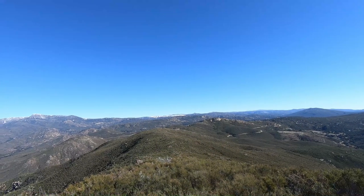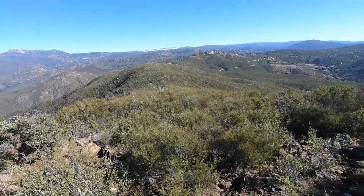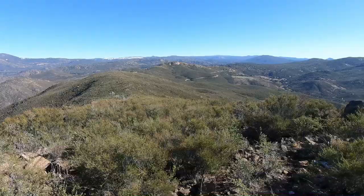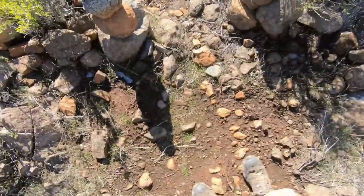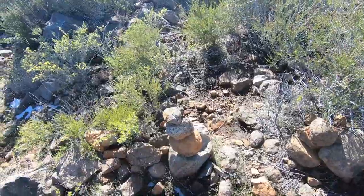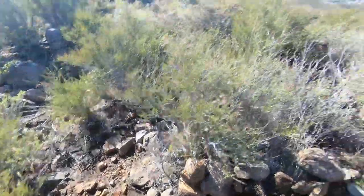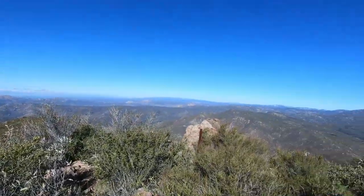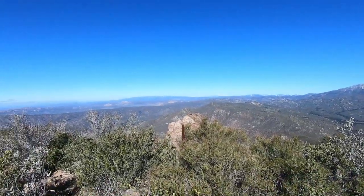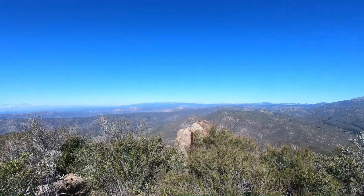Okay, that's where I came from, on that ridge there. And I'm on the summit. I reckon that's as good a marker as any. I don't see the marker up here, but I do see an old fence post that was here last time I lashed onto. There was something else on it last time.